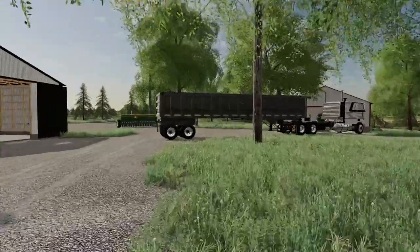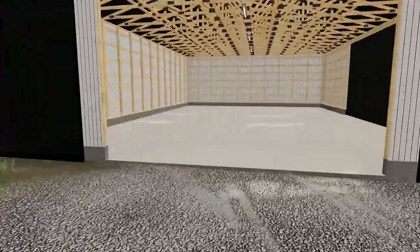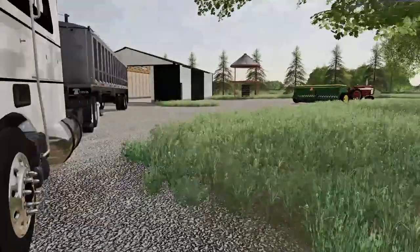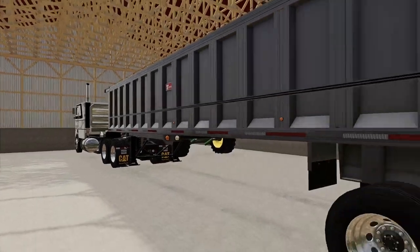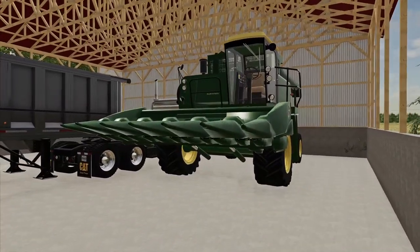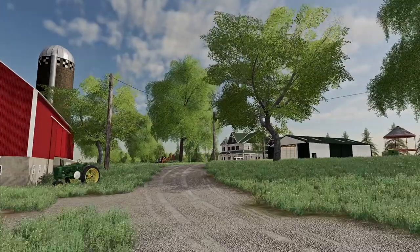Looks pretty. So now we'll back this up. We're going to back it up in this corner if we can. Hopefully, we probably won't be able to, but whatever. We'll try. Let's back this up. I'll be back when it's all backed up. Well, I got really lazy, so I just pulled it in here for now. Looks pretty good here for now. But it looks pretty nice next to our John Deere combine. Let's get in our 4440.